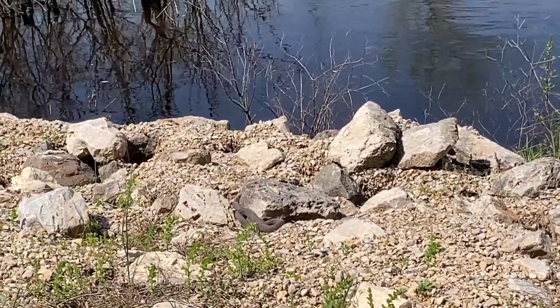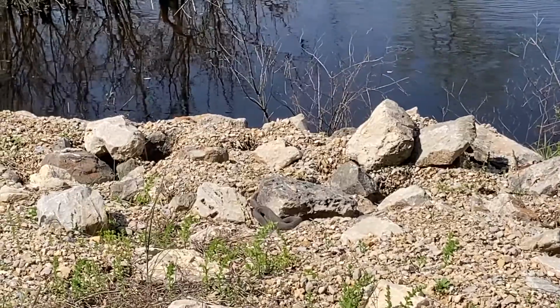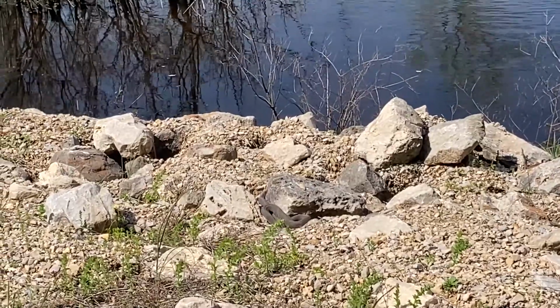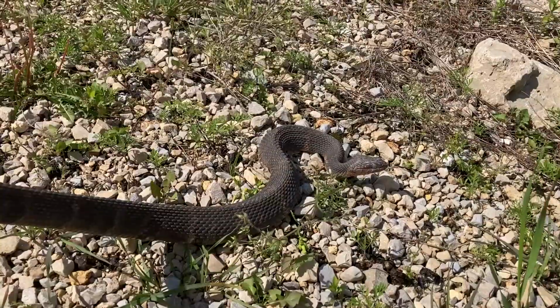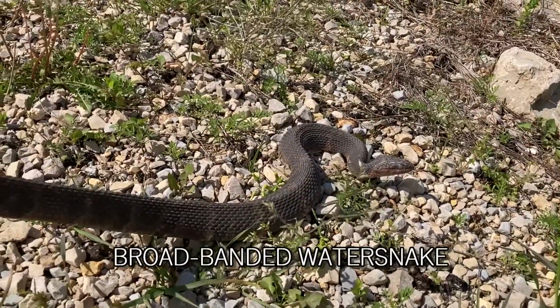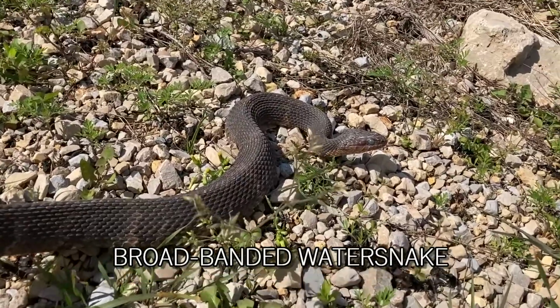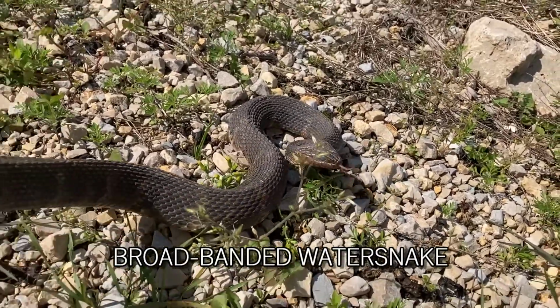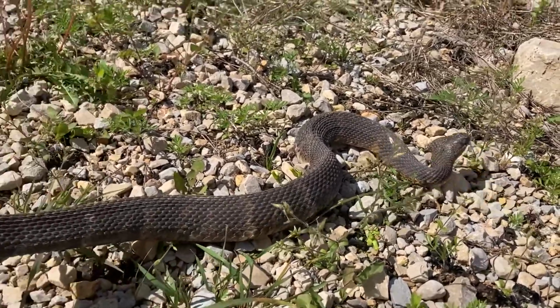Now I see what I think might be a broad-banded water snake. Might be a plain belly. It's real dark if it's a broad-banded, but see what happens with this one. I don't see his head, so maybe I can sneak up on him. Alright, I got him. It is a broad-banded water snake. It's deep in shed, that's why it's so dark, and you can see his eyes are super cloudy. He's about to strike. That'd be a beautiful snake if it wasn't in shed.